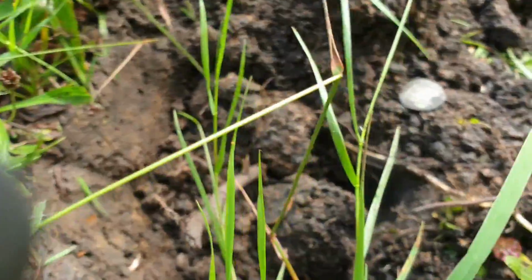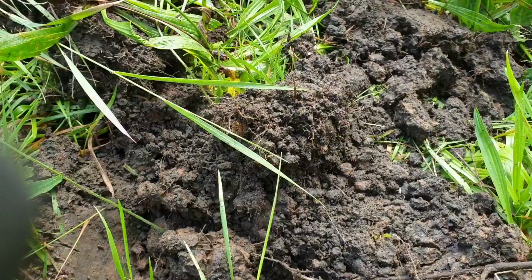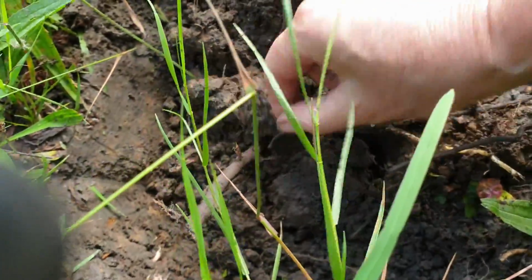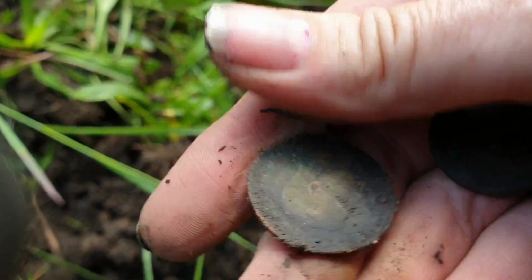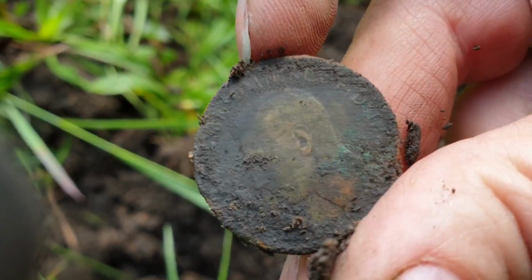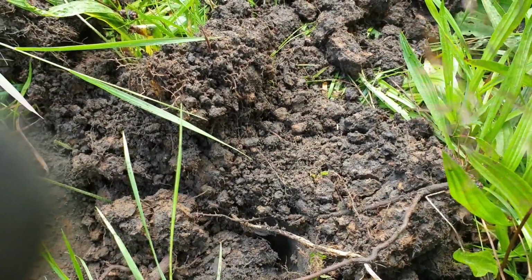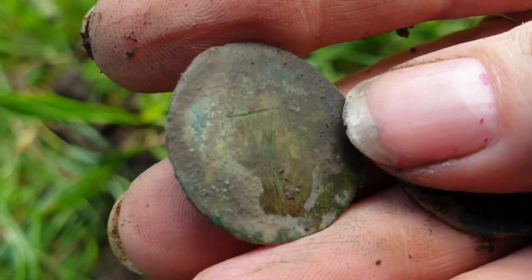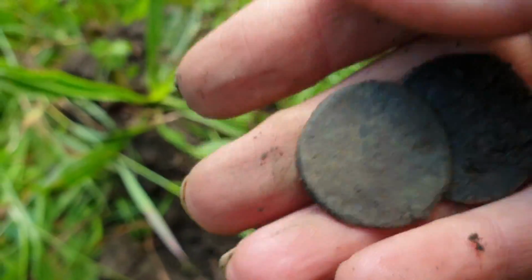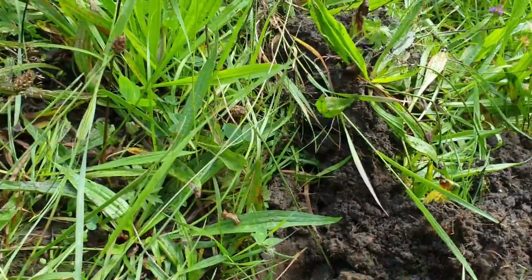Come on, be a silver one. Is that a silver? Because it's with that. Look at the difference in them two. That's the George the Sixth. I've got a feeling that's silver, me. Kev, I think this one's silver. Oh, no, it's green. Don't panic. Let's see if there's any more. I just think there's silver everywhere, me, now.